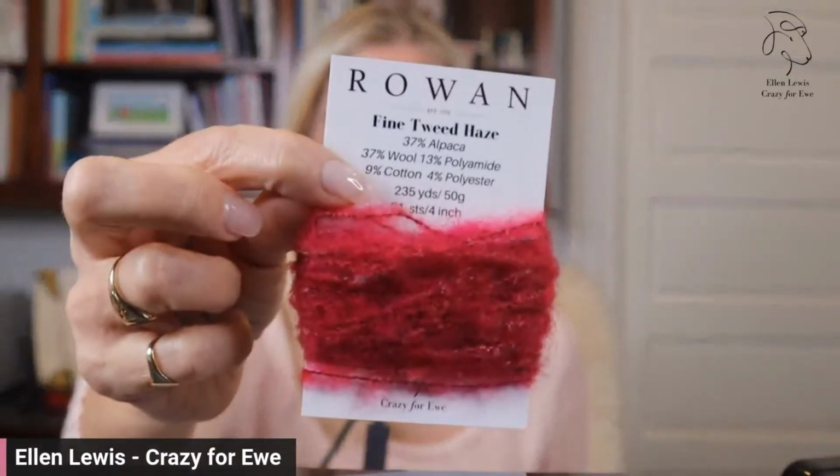This is our little tasting card. If you have pre-ordered the magazine and the tasting kit, or if you've ever ordered tasting kits from us before, you know this is the little tasting kit we send you with a sample of the yarn for you to play with. I always have all of the pertinent information on the tasting card, so I think that's really handy to have. So let me just refer to that.